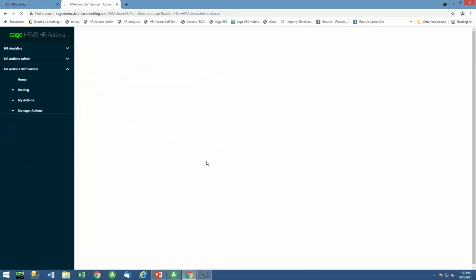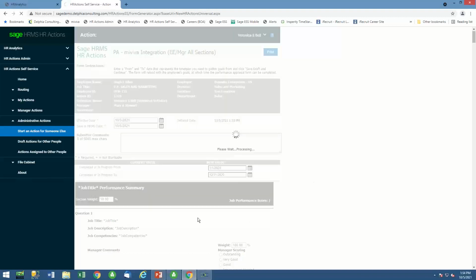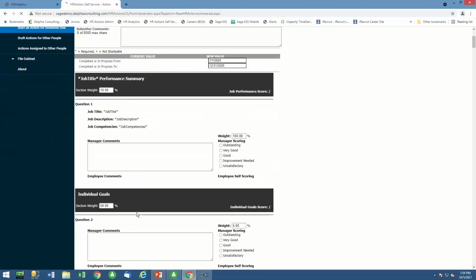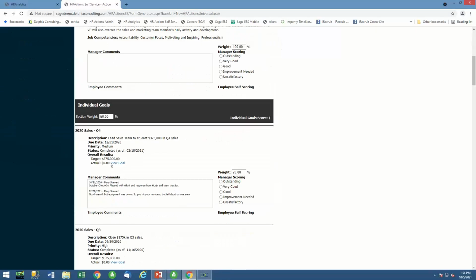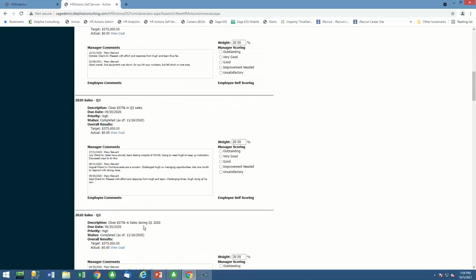So I'll have to put in those dates again because I've selected a different form. All right, now when it brings it back, it's going to bring back some different information. It's got the job duties again, but now it's got his individual goals and all these details about the goal itself, what the actual results were, what the target results were, all these check-in comments.